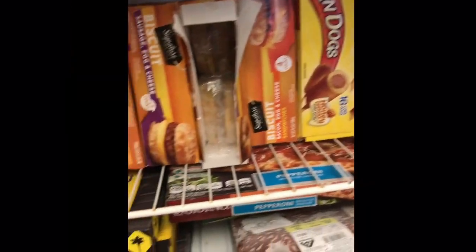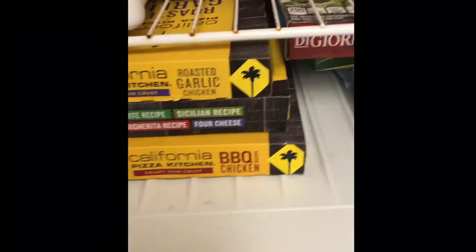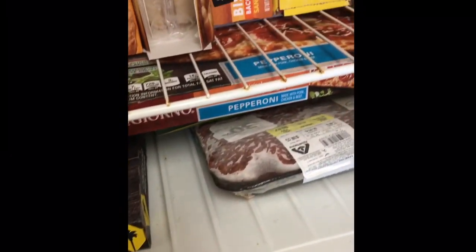The freezer is where we keep all the good stuff. We got our pizza. Tonight's pizza night. We have a Friday pizza night every week. Thin crust is our favorite. This one's Trevor's favorite right here. This barbecue chicken. I love the roasted garlic, and I always get a pepperoni because you can't have pizza without pepperoni, right?